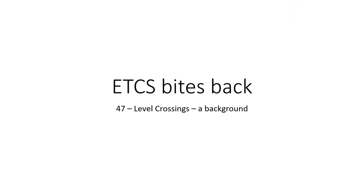ETCS Bites Back. And this time we're not going to be looking at ETCS at all. Instead, we're going to be looking at level crossings in Great Britain. Bit of a background. And then in the next edition, we'll be looking at how ETCS can affect the management, safety, and control of level crossings.